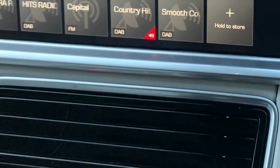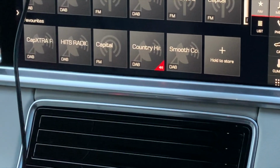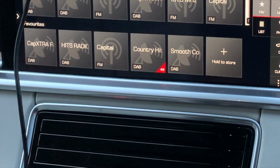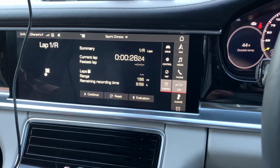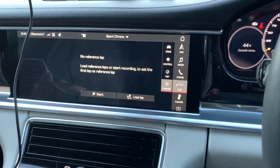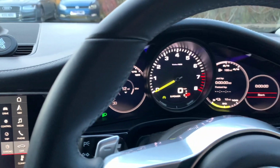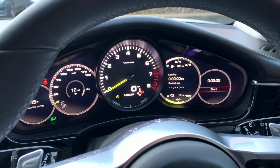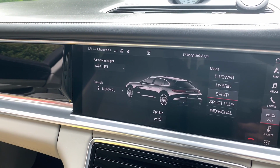The vent's supposed to be open here in the center, and the only way to do it is through the touchscreen. The touchscreen is frozen again, so it doesn't work. For some weird reason, it has closed, and I cannot get it to open because of the screen. When the screen is working, it's pretty good. It's pretty quick. But unfortunately, it does freeze a lot, and then none of the buttons whatsoever will work. This is pretty annoying on such an expensive car. So unfortunately, once again, the screen is frozen.